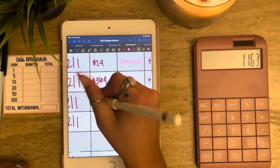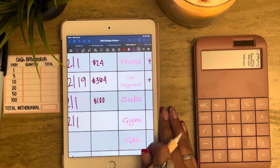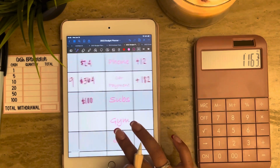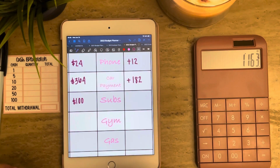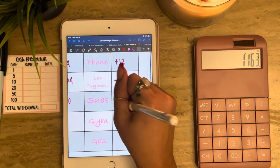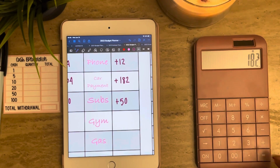For my subscriptions, it's $100 a month. This includes my Every Plate subscription. We get 3 meals a week for the 2 of us. And then this also includes any of our, what are they called? Streaming services. So for this pay period, 50, forgot to subtract that.